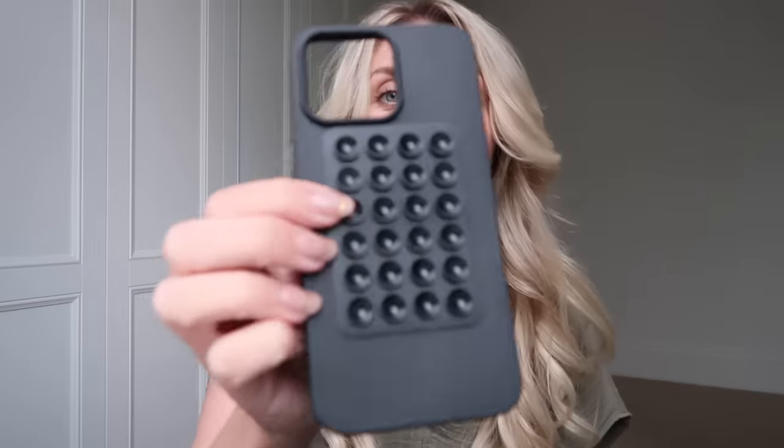And I personally use this, like I said, for my work, for say for instance I need to film a get ready with me, or I'm in the bathroom and I want to stick it to the mirror whilst I'm getting ready. I just want to watch something whilst I'm getting ready, or if I'm on an airplane or a train or traveling and I want to be able to hands-free watch something, it's just really, really handy. So these are again about £1, so affordable.